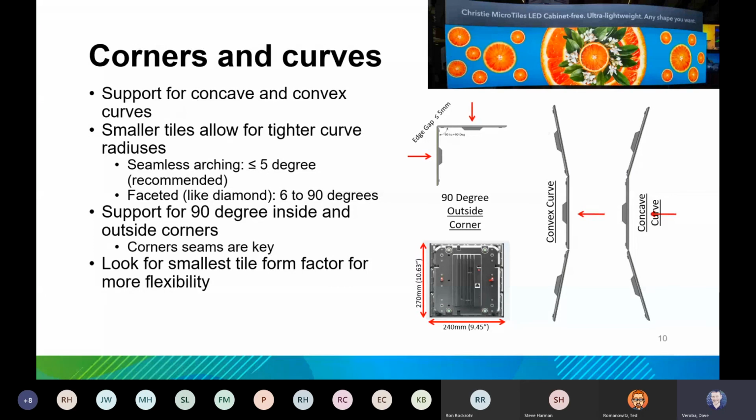So with the Microtiles LED product in the top right, that is a very small tile. It's also shown below. You can see it. It's only about 10 inches in size. And so that, given it's a small tile, can accommodate a tighter curve. The smaller the tile, the tighter the curve. And of course, most can support 3 degrees per tile if they're your standard 16:9 rectangle. The standard size product is about double the size of a microtile. Of course, our product can do 5 degrees, which is great.